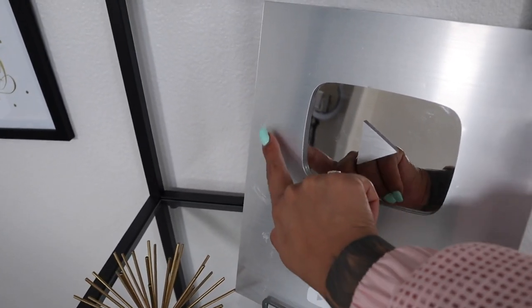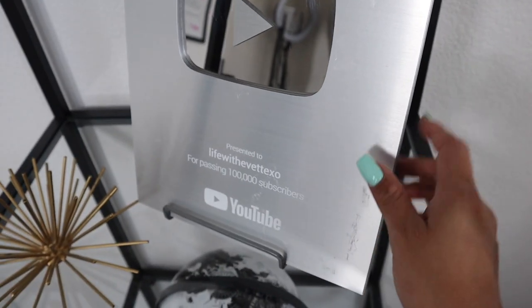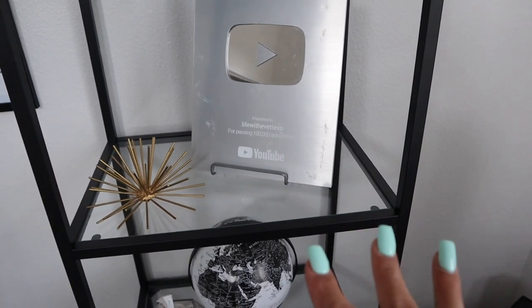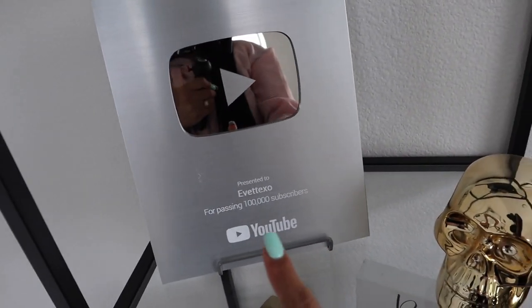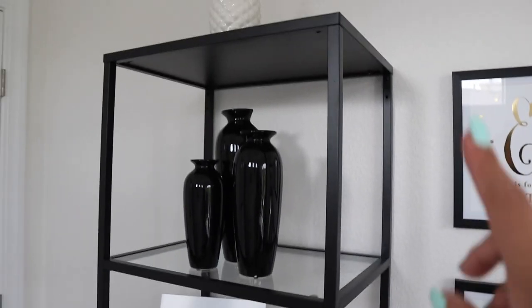We did reach out to YouTube to see if they can resend my plaques for me, because I'm a dumbass and I didn't cover them with bubble wrap when I put them in the box. So they got so jacked up. That's my Evettexo 100, and then that's my Evettexo 1. This one's not that bad. It has a little bit of nicks, like one right there. So yeah, that's kind of what happened.